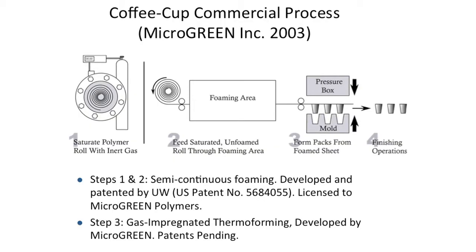So in making the cup, we know how to make the sheet, but the students actually came up with the idea of this cup application, and the enabling technology there was to take the sheet that is coming from this manufacturing process and then form it using a mold right in line with this forming process.